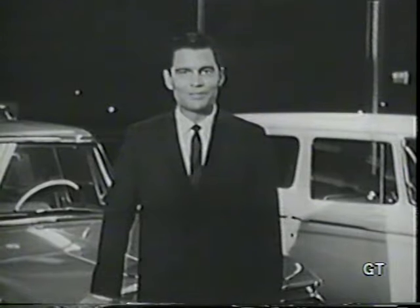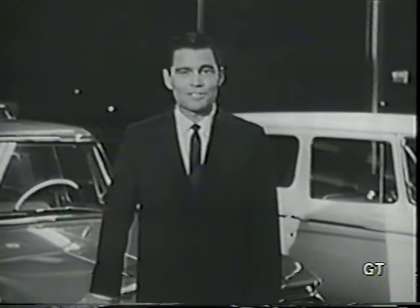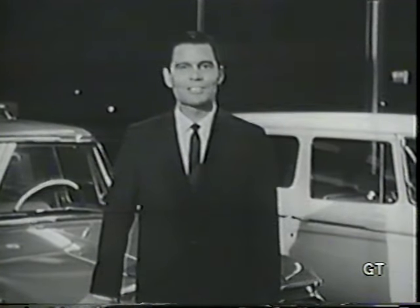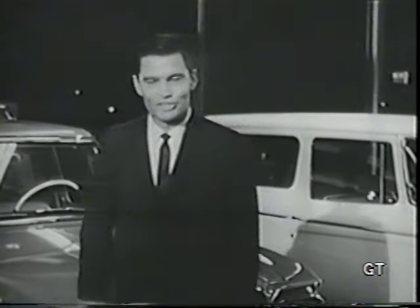Do yourself a favor. See your Studebaker dealer and test drive the Lark 2-door and 4-door wagons with the exciting new Skybolt 6 and the world-famous V8 engine.